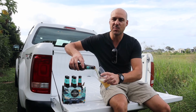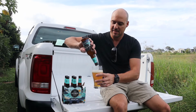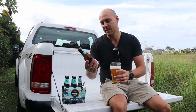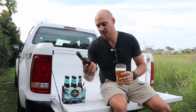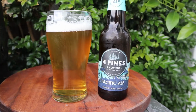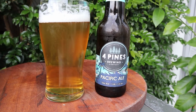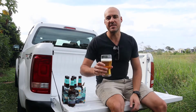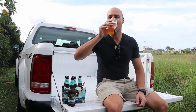Got a nice cold glass pouring the Four Pines Pacific Ale. It's an Australian pale ale. And it's only actually 3.5%, quite light, 330 ml, so it's less than one standard drink in that bottle. Put the bottle over here. All right, guys, let's just cheers to the car, and then I'm gonna run you through exactly what we're trying to do here today.